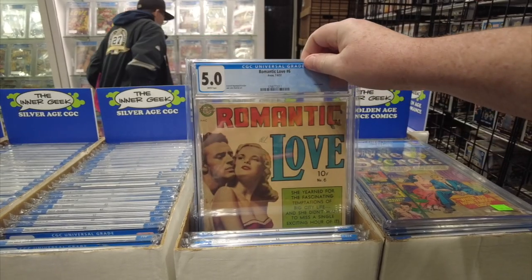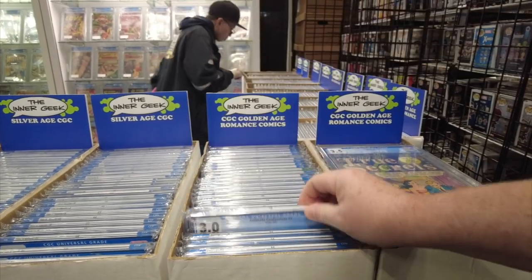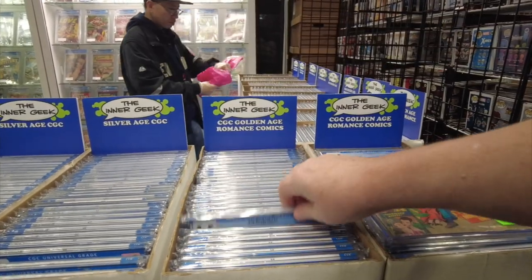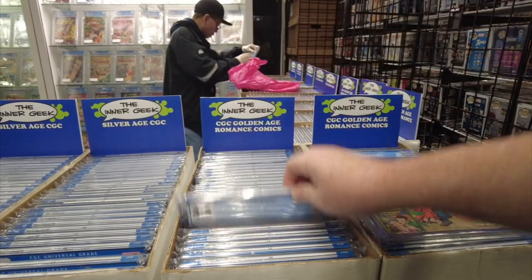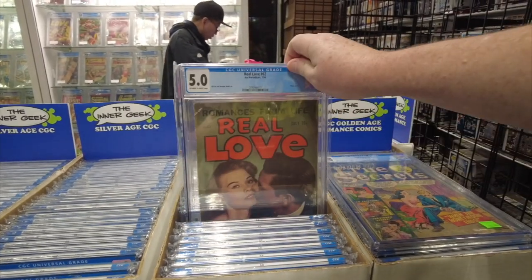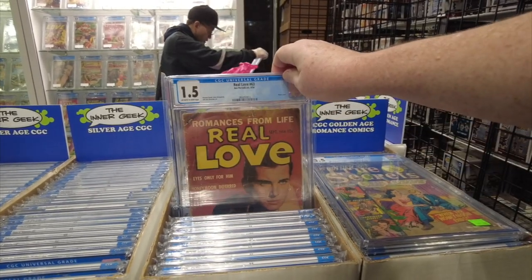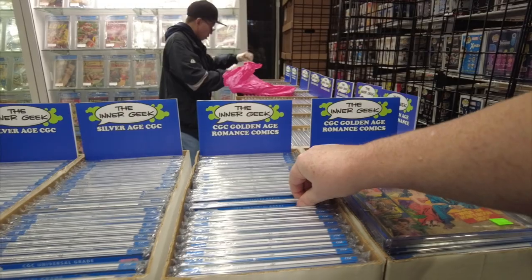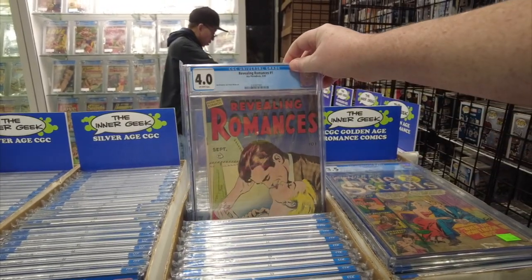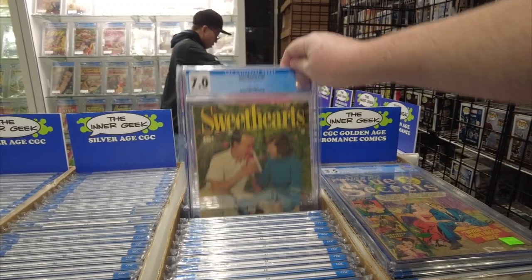They have slabbed books galore. They have cases and cases of long boxes of slabs. And this is Golden Age Romance. How cool is this, huh? A whole romance box. And you don't see these around so much, right? At a con, it's nice. You can just cherry pick whatever you want to look at because everything is available at a larger con.